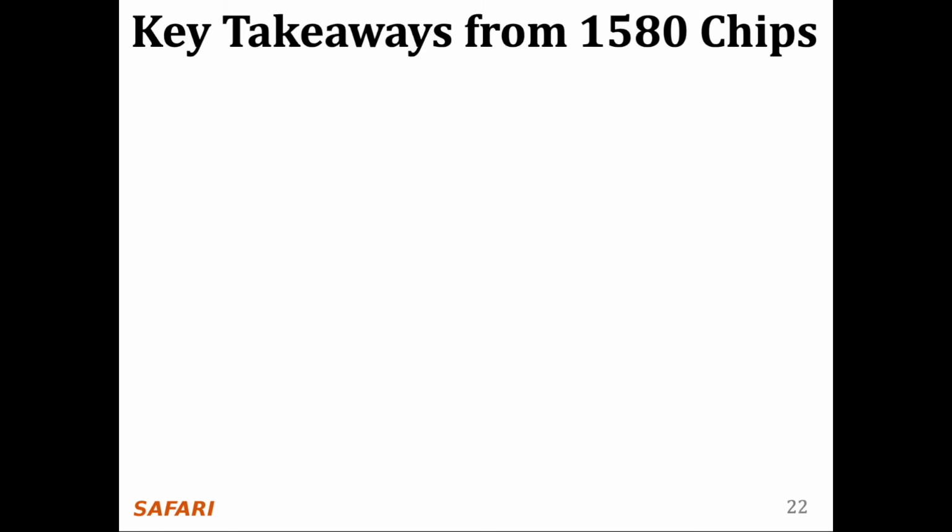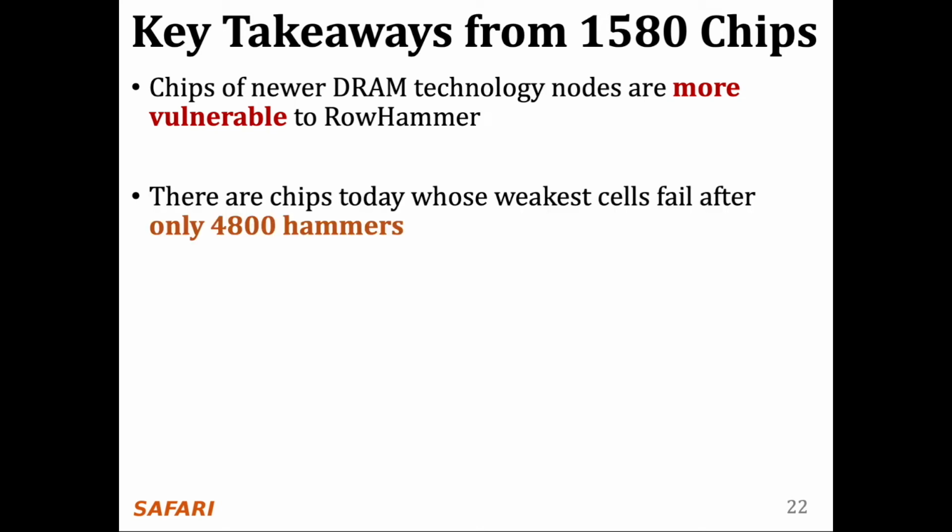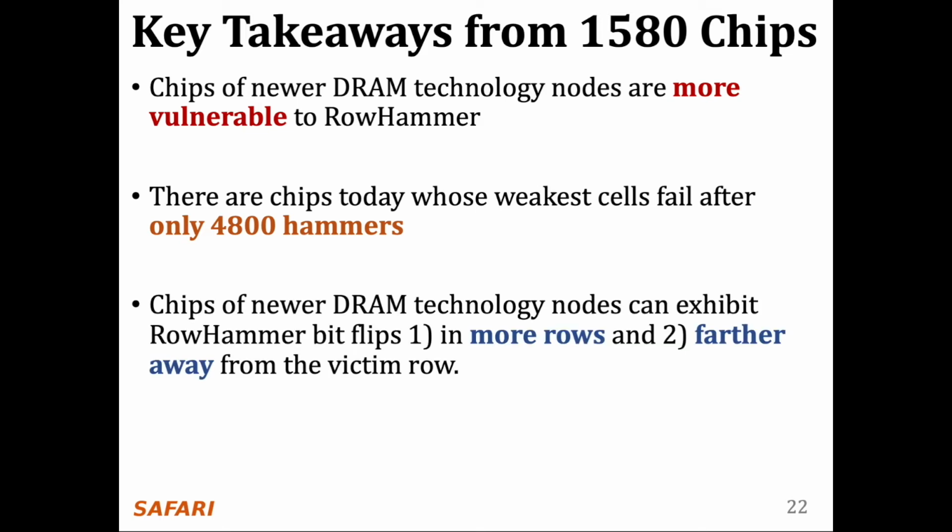Before I go into our detailed results, I'll present three key takeaways from our experimental characterization study of over 1,500 chips. First, chips of newer DRAM technology nodes are more vulnerable to RowHammer. Second, there are chips today whose weakest cells fail after only 4,800 hammers. Third, chips of newer DRAM technology nodes can exhibit RowHammer bit flips in more rows and farther away from the victim row.